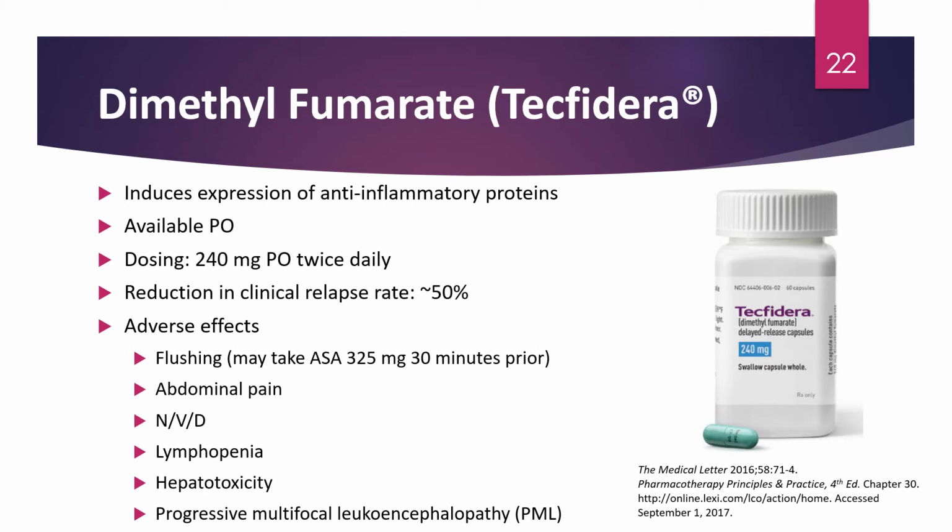In terms of adverse effects with Tecfidera specifically, some of the problem with this medication is simple side effects like flushing. A lot of times, this can wear off over time. But some patients may experience this, and that can actually be treated with aspirin, 325 milligrams, 30 minutes prior. Other things that you might see with Tecfidera, which are relatively common for most medications, are abdominal pain, nausea, vomiting, diarrhea. You see those with almost every single medication that's out there.